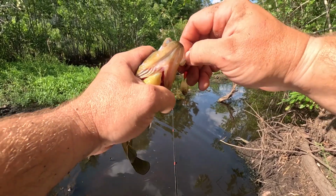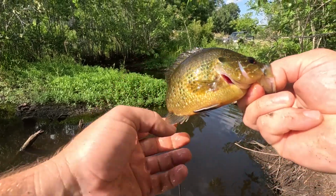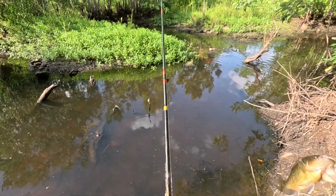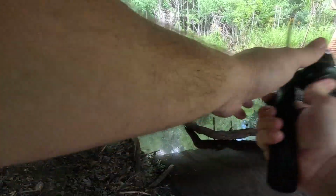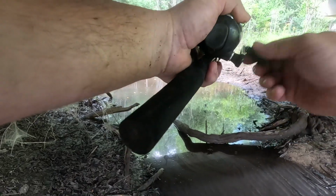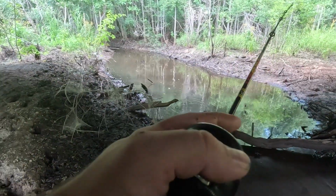This is fun stuff right here. Just trying to catch you redfin. Some of these guys, you'd fry him up and eat him. That is not what we were after here. They're really low on water. Boy, he bumped it. I think that was a redfin. I think I saw him on that one.